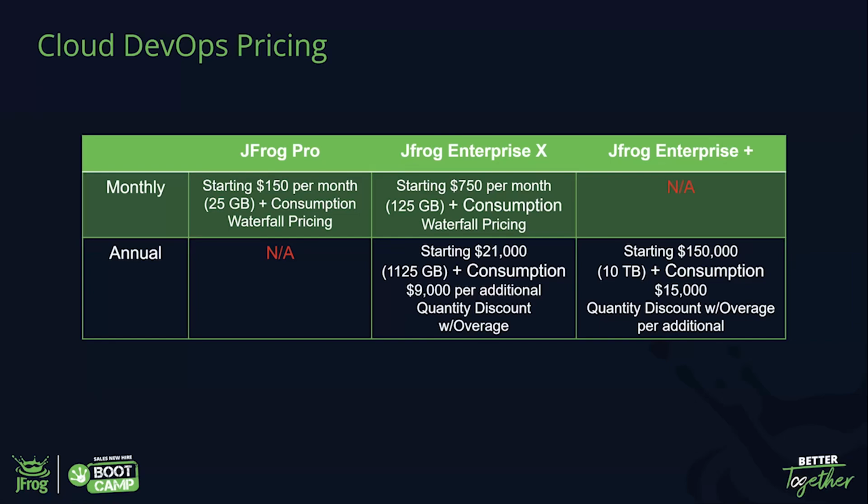This is not available in annual. Again, this is our loss leader, so it was particularly made easy to get onboarding with a credit card on monthly or with our payment by our marketplaces.